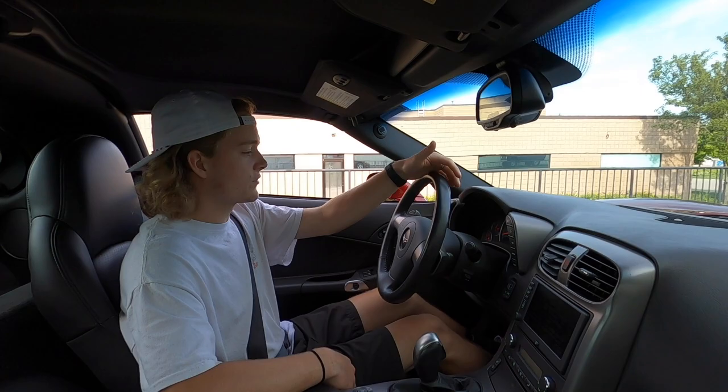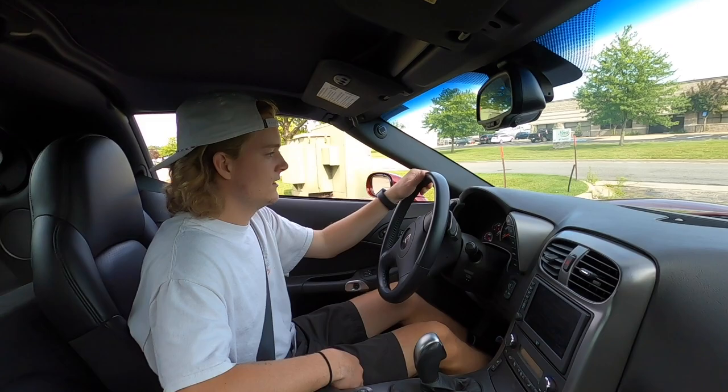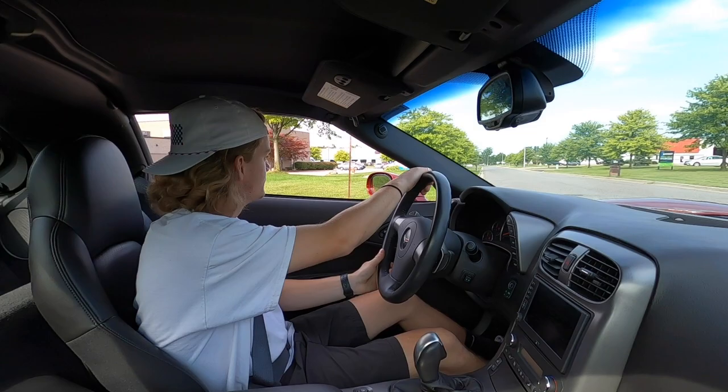So overall, the Corvette's in very, very nice condition. It's got just under 7,000 miles on it, so very low for the year. Automatic transmission, paint match target top. Let's see how she goes down the road.